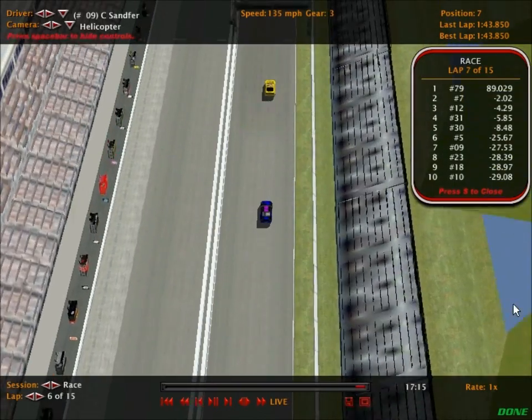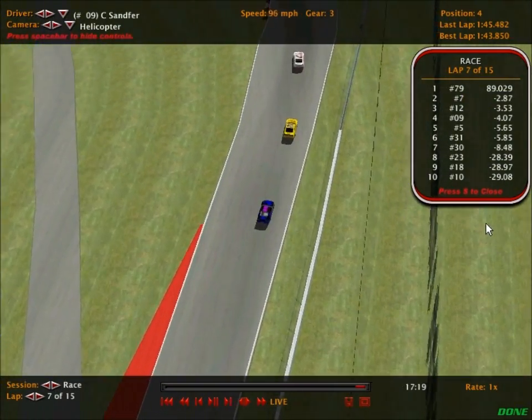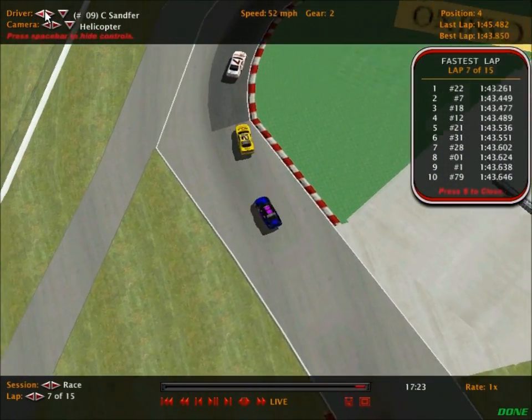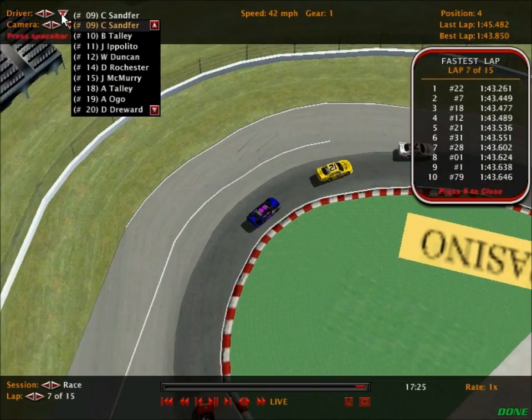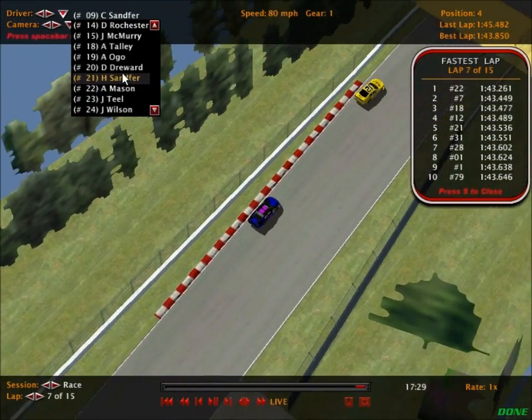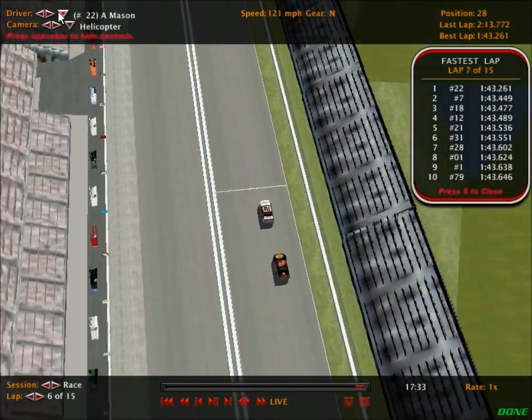That was a lap around Montreal with Charles Sanford, and that was one long lap, almost 2 minutes right there. And actually, Aaron Mason has the fastest lap by a pretty good amount. Now let's check where he is. Back here in 28, so it looks like that's not paying off.